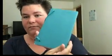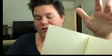Okay, this is mine. I got it from Barnes & Noble. And it's a Moleskine. This pretty tan color. And I'm going to show you kind of in the middle. It's got all these little dots so that you can kind of do whatever you want.